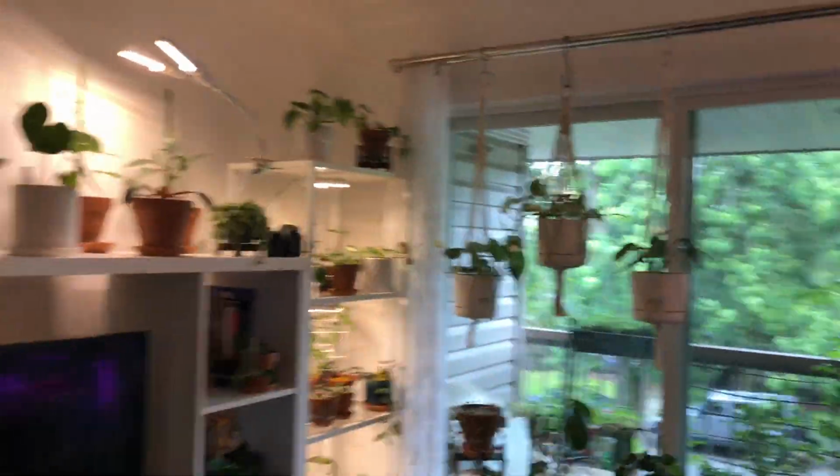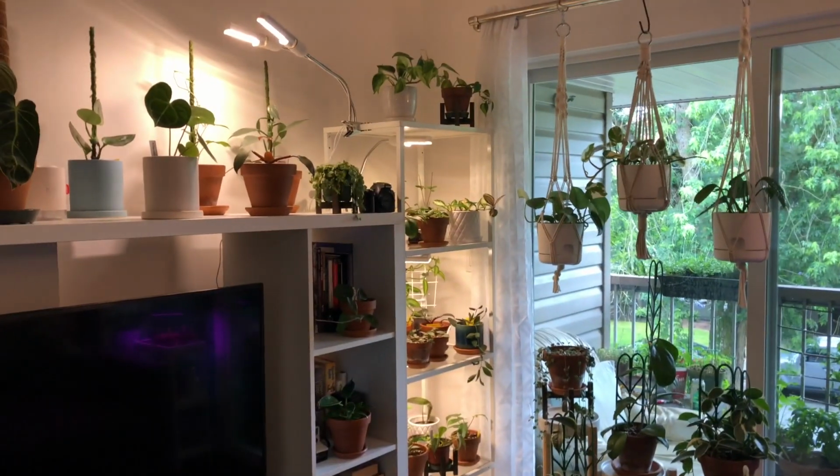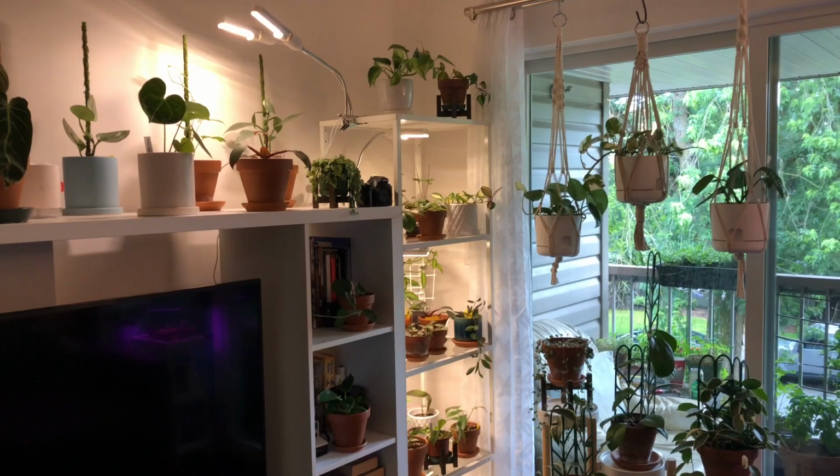So this is all of my living room plants. Most of them are kind of in this corner here, and then over here. And I guess I'll just quickly show you the ones I have in my kitchen. They're just kind of common ones, but I'll show you anyways.